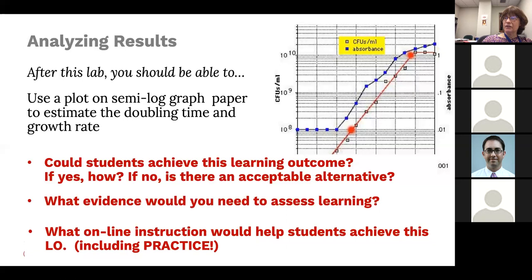Does anyone do data analysis in their labs, and how do they approach it? To me, this is a great question. I often assume that my students already know how to graph and do data analysis in Excel, but I guess it's often not the case. And so maybe doing an online demo through Panopto or something like that is a great idea.